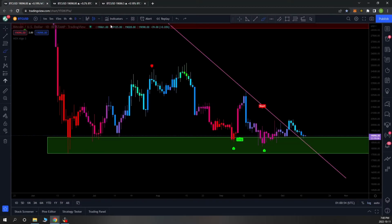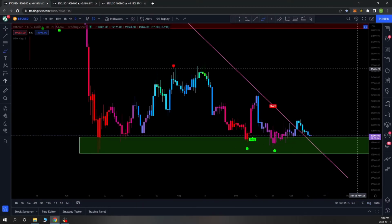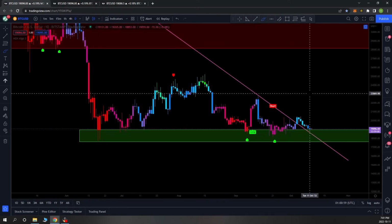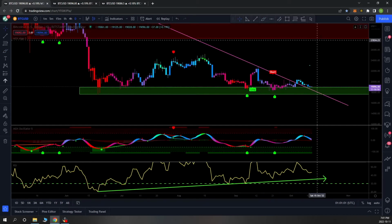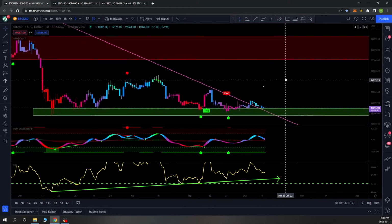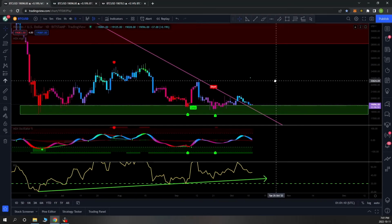But yeah, as it stands, I just don't think things are too bad. As I mentioned, this downward sloping trend line meeting up with horizontal support. We got all sorts of bullish divergences. I mean, things just don't look all too bad in my opinion. But of course, do your own research, guys. None of this is financial advice. I'm just telling you what I'm looking at.